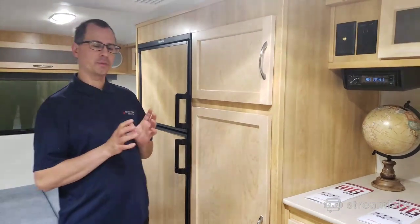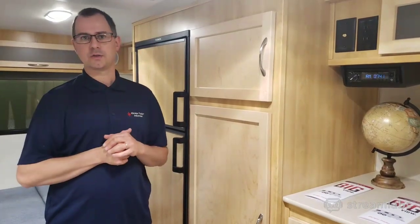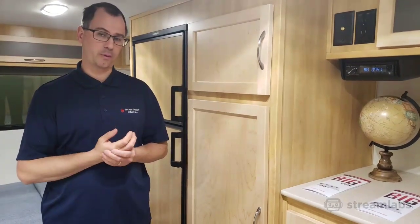And we also have the option of an inverter. The inverter will take that 12 volt and bring it up to 120 volts, so you can use your coffee maker or your hair blow dryer, even if you're not connected to power.